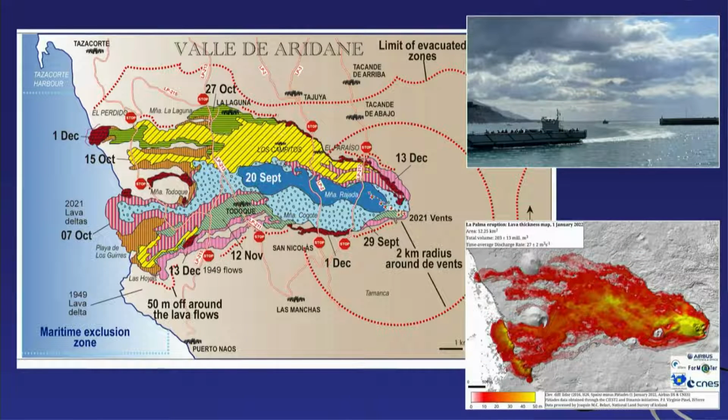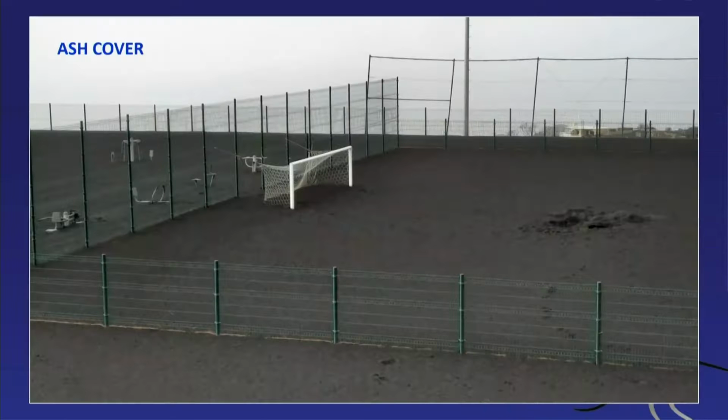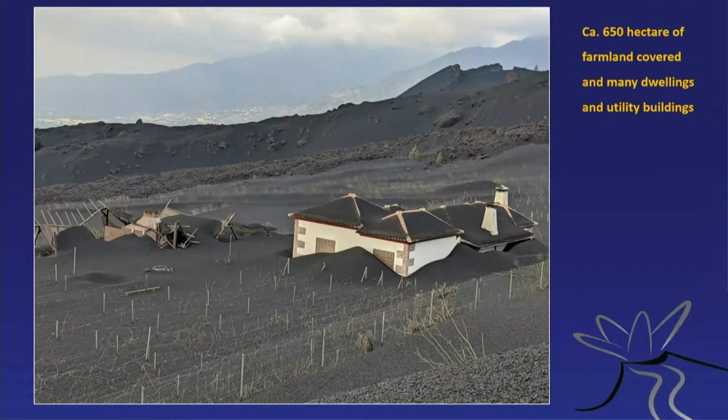I mentioned this earlier. We had these areas, the enclosed areas in the lava field, and the Spanish Navy supplied them. So as farmers, you could go in and out, and you could bring things or fetch things for some time. And now with the new road, it's a lot better. But this area here was cut off for quite some time. So the ash cover is, of course, very bad. And I mentioned the soccer pitch in Las Manchas.